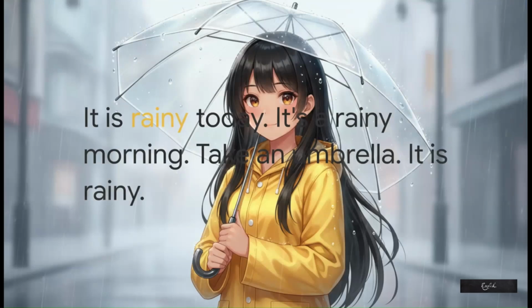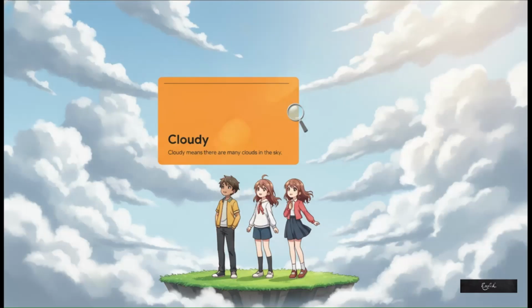Let's take a look at how we build sentences with this one. You might say, it is rainy today, or it's a rainy morning. And notice this really practical bit of advice. Take an umbrella. It is rainy. You're doing absolutely great so far.